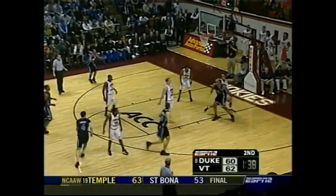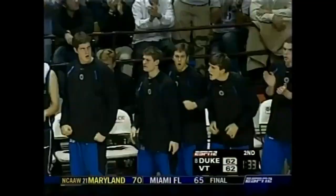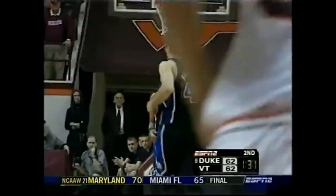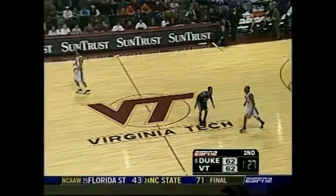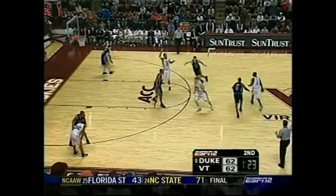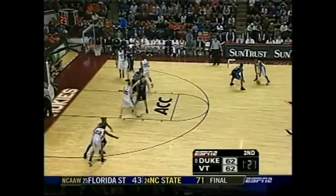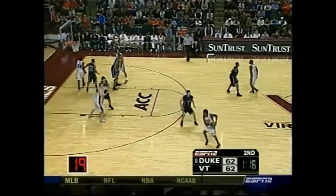Hokies by 2. Sheldon Williams again, looking where the double team might be coming from, and makes a spectacular shot with the left hand. 16 for Williams. And again, there's the improvement by Sheldon Williams. Just 4 or 5 feet around the basket. That's all you need to be able to use that left hand. Man, what a great game this has been. There have been just one spectacular play after another.